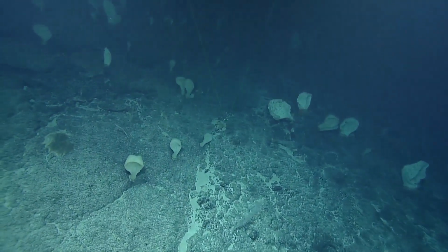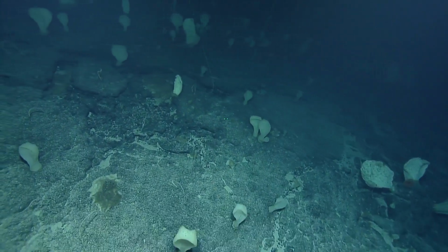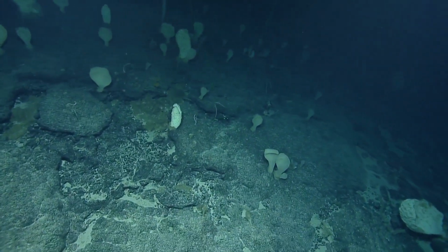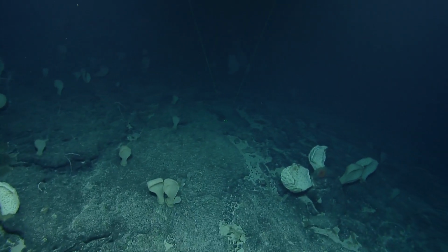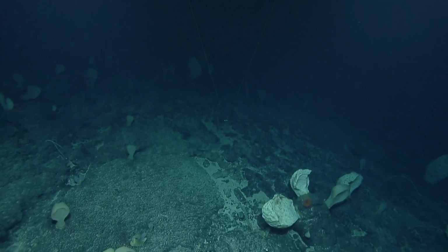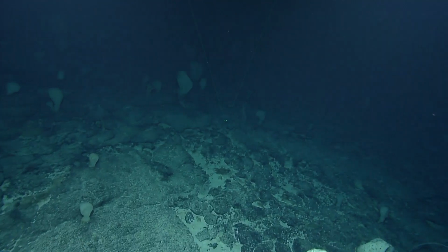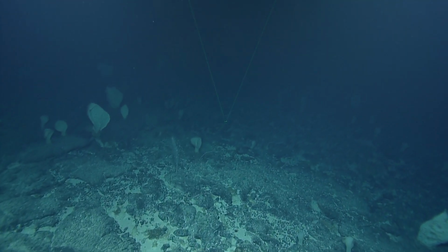Well, we're getting into some bigger sponges again. Are we coming out of the dip? Not exactly, unless this could be a small local change in topography. Okay. There's our depth history up on the Argus screen there. That's over the last 5 minutes, I believe. It's got to be longer than 5 minutes.